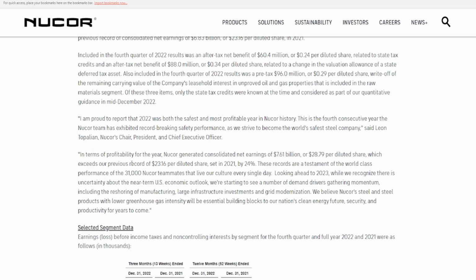So he also goes on to say, in terms of profitability for the year, Nucor generated consolidated net earnings of $7.61 billion, which exceeded our previous record year of $23.16 per diluted share set in 2021 by 24%. These records are a testament of the world-class performance of the 31,000 Nucor teammates that live our culture every single day. Looking ahead to 2023, we recognize that there is uncertainty about the near-term U.S. economic outlook. We're starting to see a number of demand drivers gathering momentum, including the reshoring of manufacturing, large infrastructure investments, and grid modernization. We believe Nucor steel and steel products with lower greenhouse gas intensity will be essential building blocks to our nation's clean energy future, security, and productivity for years to come.